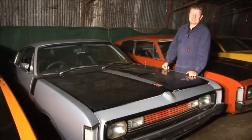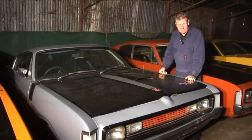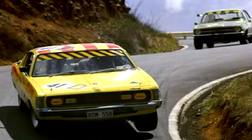For those of you that don't know what the E38 Charger was, it was Chrysler Australia's race version of their Charger. They weren't on the budget that GM and Ford were on, but they had brains, a lot of brains in their department, but the bean counters still held them back. Either way, they did a fantastic job.